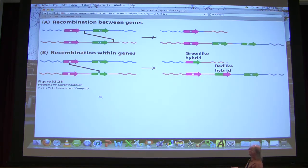Well, developmentally, recombination can happen in a cell at any time, but if this happens in a developing embryo or in gametes that lead to a developing embryo, then all the cells of the embryo are going to have that.